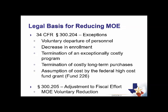So this is a review for those of you who have done this before. There are 5 exceptions that are legally permissible under 34 CFR section 300.204. The exceptions are voluntary departure of personnel, and a decrease in enrollment of students with disabilities. The third one is termination of an exceptionally costly program, and that's where that $9,759 figure comes in. Then termination of costly long-term purchases, and assumption of costs by the Federal High Cost Fund grant, which is Fund 226. Also at this time, districts can claim their adjustment to fiscal effort, or what we call MOE voluntary reduction, if they're eligible for that reduction.